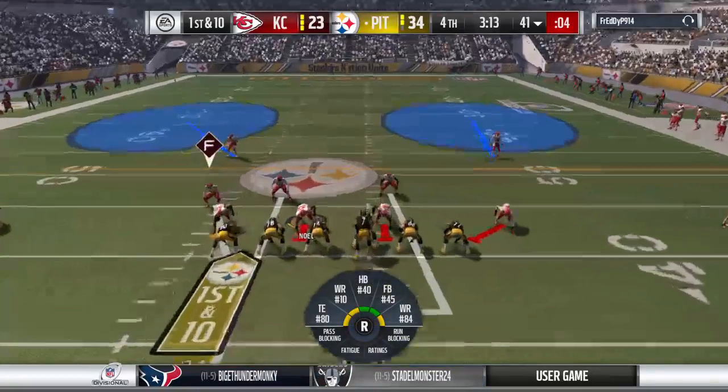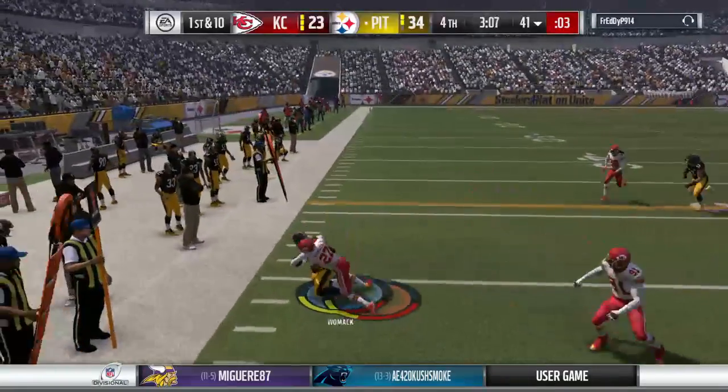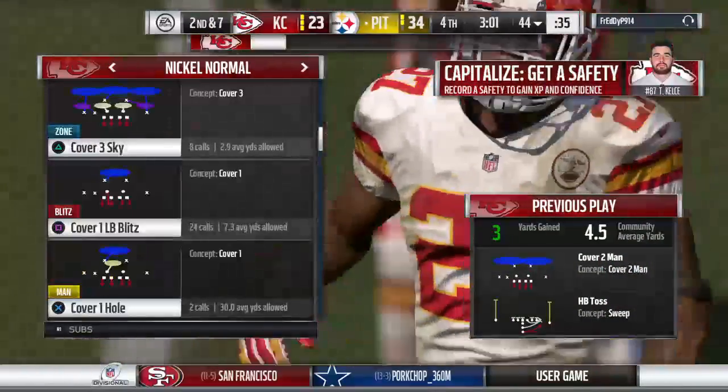They come out here in the I. Now they'll run it on the toss. And he's going to take this one up only to about the 44-yard line. 3 yards on the pickup there, and it'll be 2nd down.